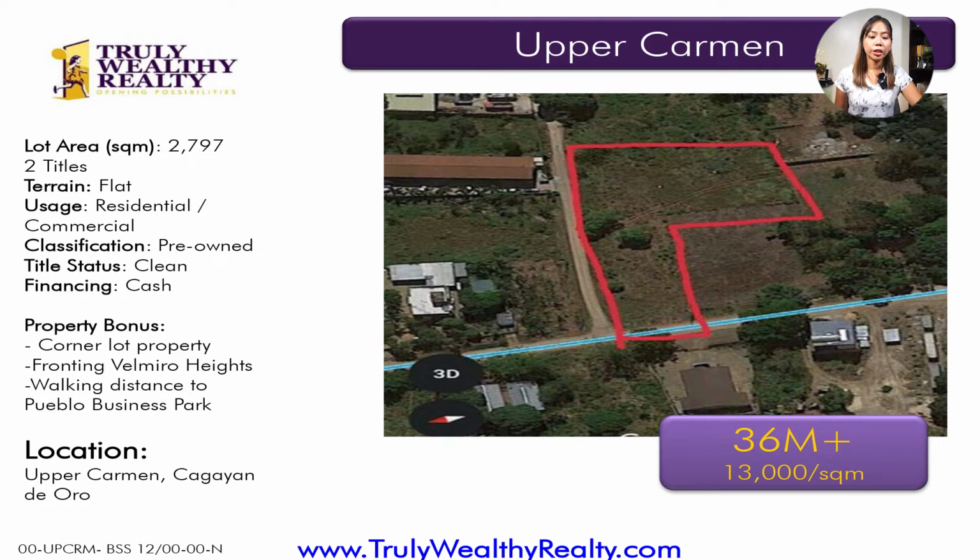2,797 square meters. It's 36 million plus, and it's only 13,000 per square meter. So the selling price of this particular property is really below market value, considering that only within walking distance, just a few minutes away, Pueblo Business Park lots are already selling at 40 to 45,000 per square, and here comes this property which is only 13,000 per square. So it's very, very sulit.